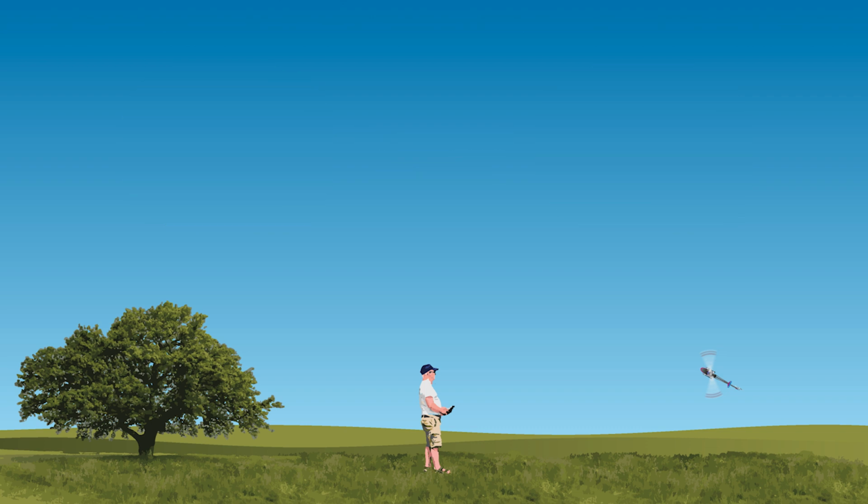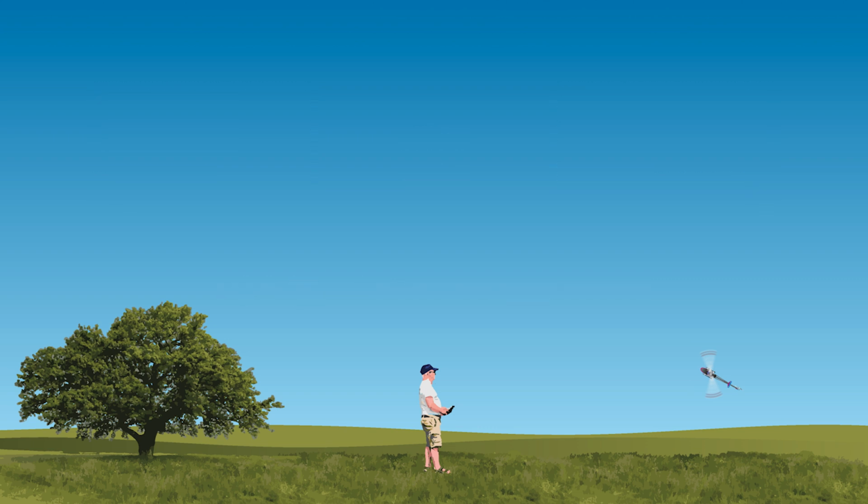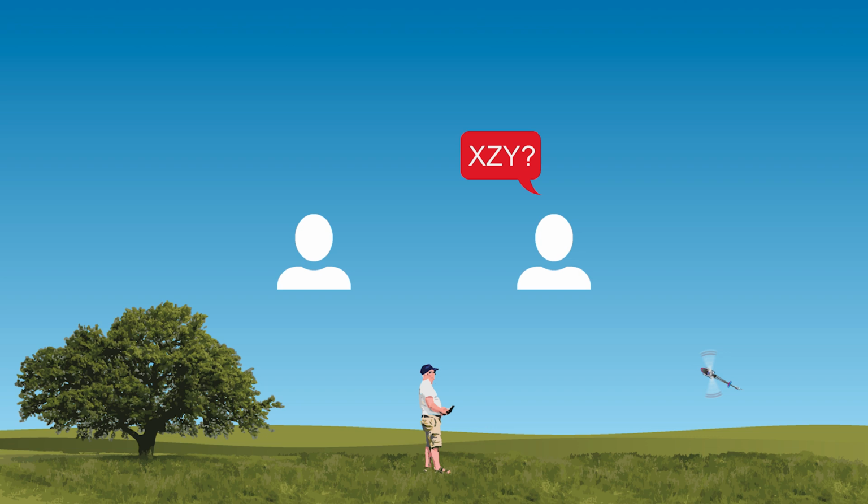Manoeuvres G and H, the rectangular circuits, may be flown in either order, either left-hand circuit first or right-hand circuit first at the discretion of the candidate, and Manoeuvre K, the 45-degree descent and landing, may be approached from either the left or the right at the choice of the candidate. It is therefore advised that the examiner and candidate take a moment to discuss these options before starting the test, so both parties are clear on what is to be expected.